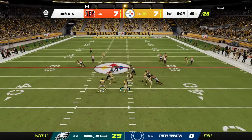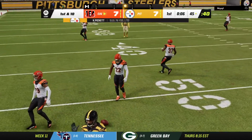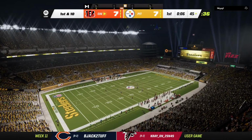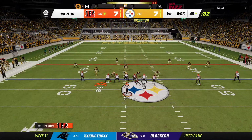Going for it on 4th down. Here's Pickett. And it's incomplete. They cannot convert, and they turn it over. Boy, a curious decision to go for it. Doesn't pan out, and that will force a turnover on downs.